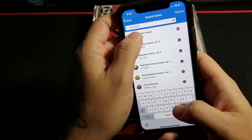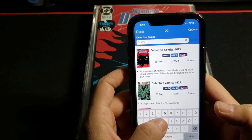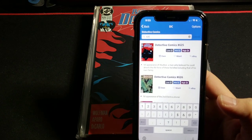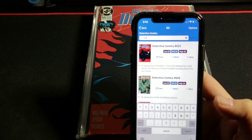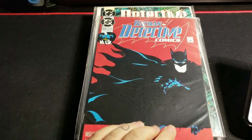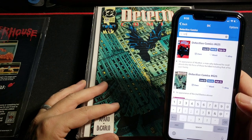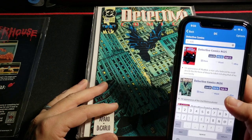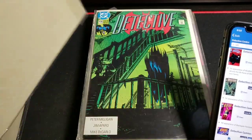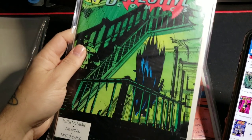Detective 625. It's something. It's the first appearance of Abattoir, a man who believed he could absorb the life force of those he killed, including that of his own family. $4. Another one. 626, first appearance of the second Electrocutioner. I have this. 630. It's nothing, but it's a cool cover. Really cool.